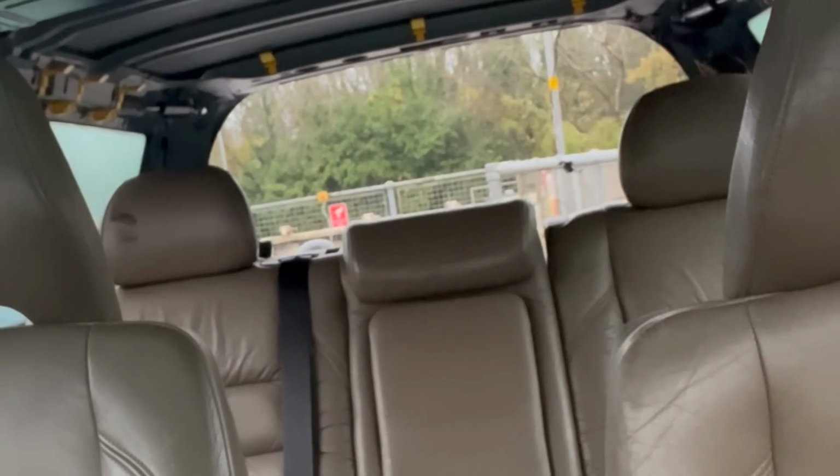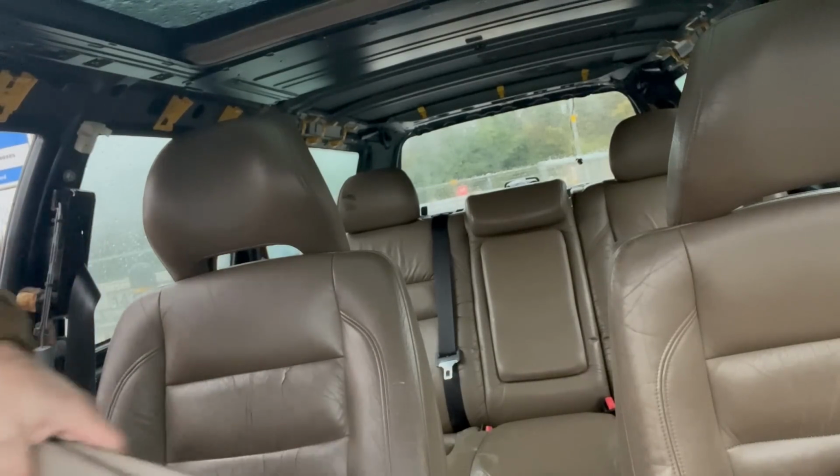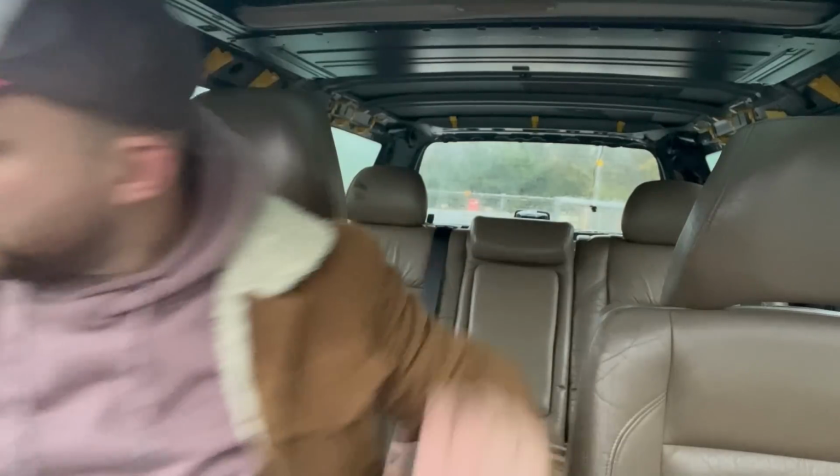We have a car again. Right, those were the only bits worth saving. The door cards, camera's falling over again. Beautiful, absolutely beautiful. Let's go.